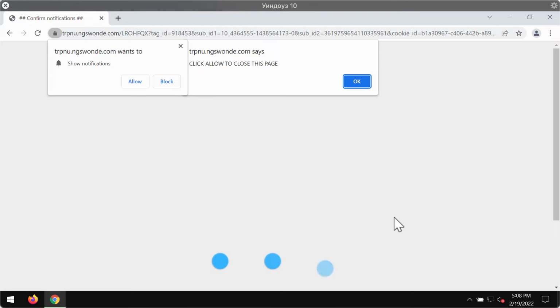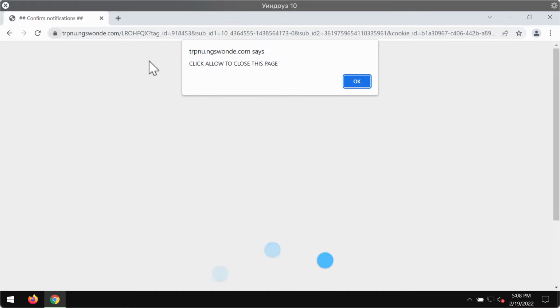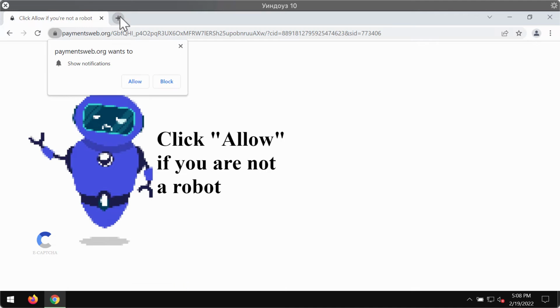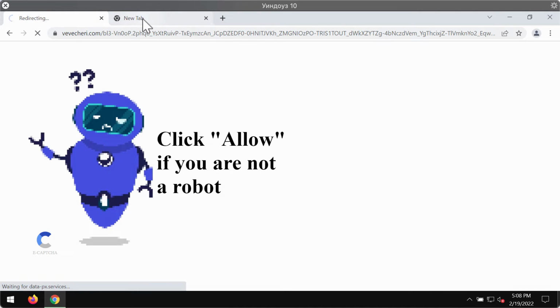These pop-ups try to make customers click on the special Allow button which is integrated into it. However, clicking on Allow is obviously a serious mistake. In this case, you may be forwarded to some other deceptive sites. Also, you may start receiving a great portion of other ads that will be displayed as random push notifications in the right part of your computer screen.